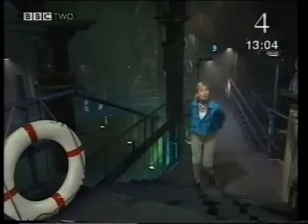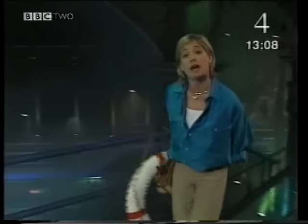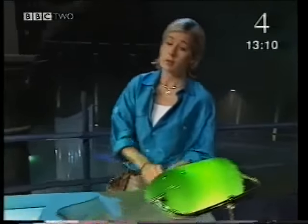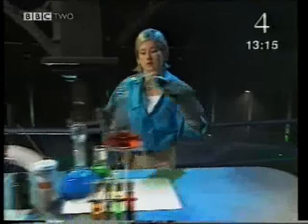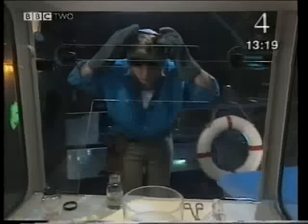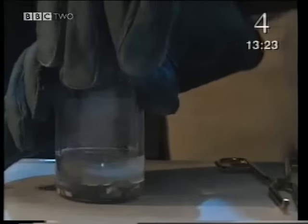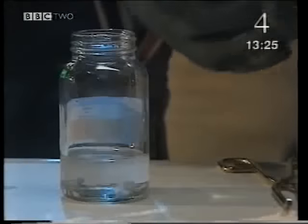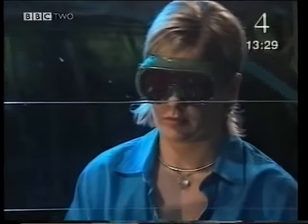Like iron, most metals react with water and oxygen in the air to become oxides. But some metals react more vigorously than others. Like the metal sodium, for example. Sodium reacts so vigorously to even the tiniest amount of water vapor in the air that it has to be kept in oil.